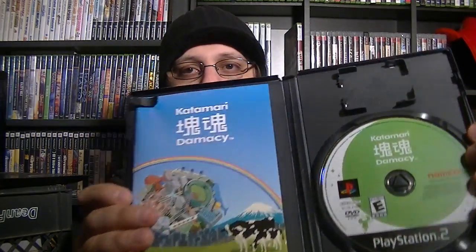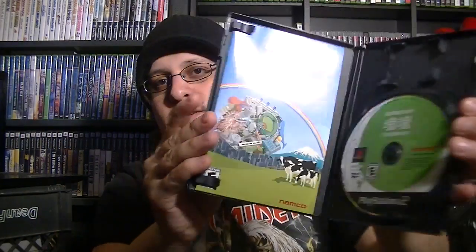These are PS2 and these are last gen stuff that I got at Goodwill basically. First one is Katamari Damacy, complete and really good shape. And I played this when it first came out and I really liked it.